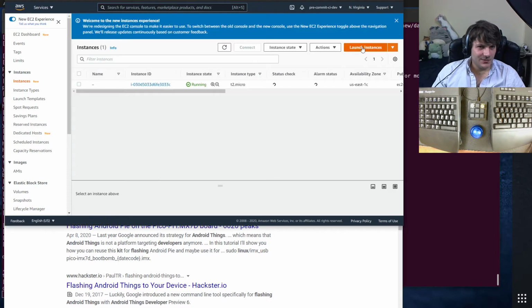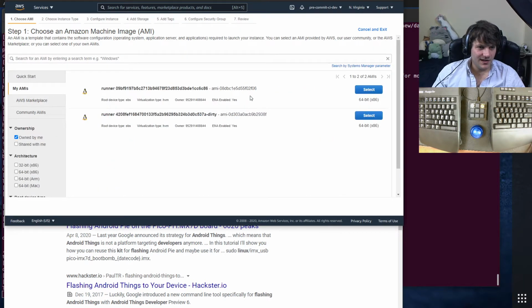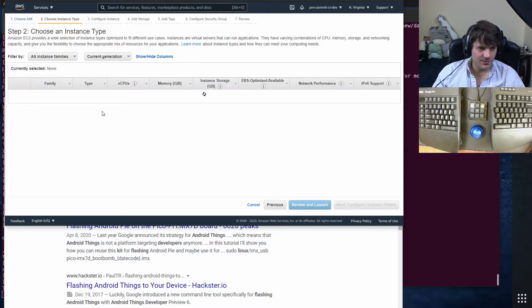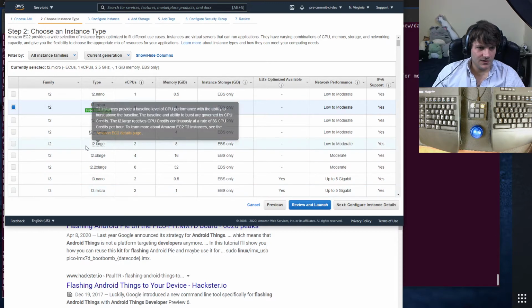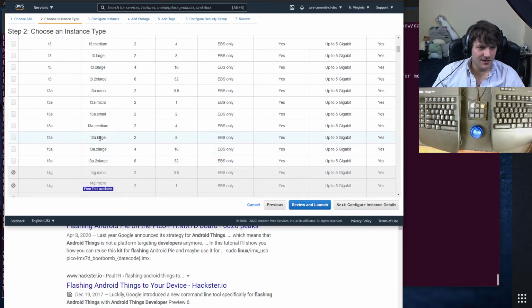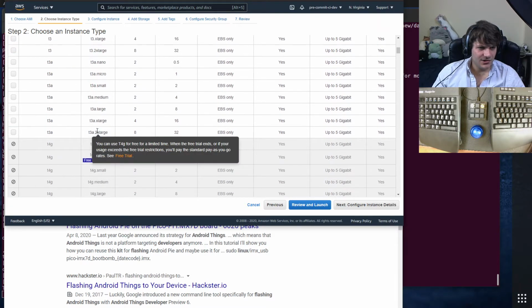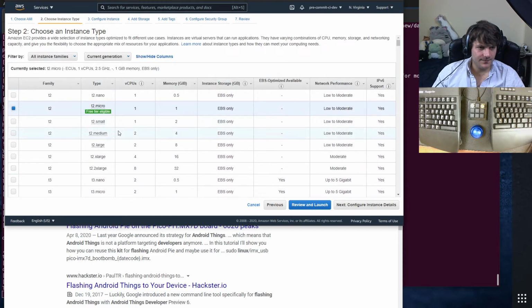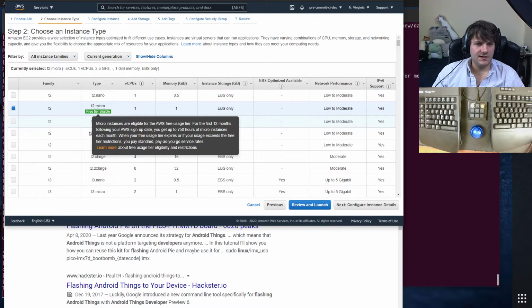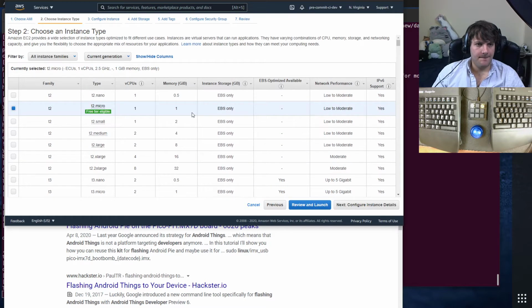So we go to instances. I want to launch an instance, and I want to start with my AMI. This is the most recent one. And yeah, T2 micro. Interesting that the free trial is available. Interesting that they're not marking the T3 micros as free tier eligible, because the T3 micros are also eligible now, which I learned recently.